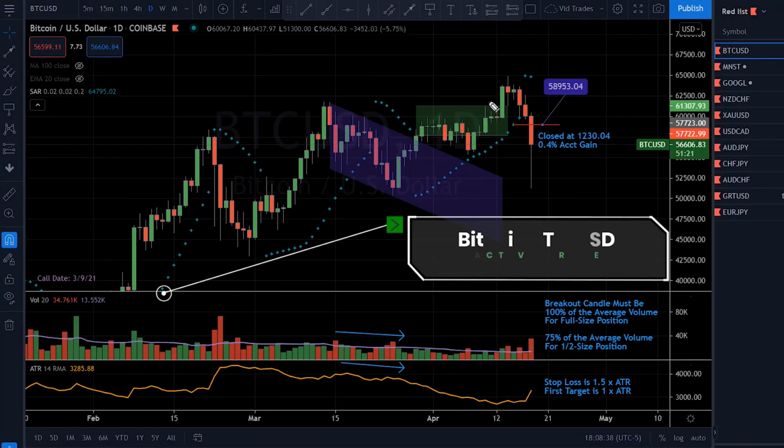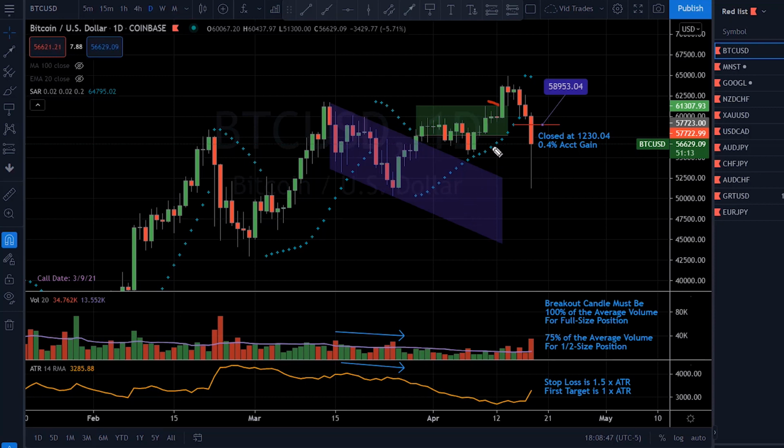Well, Bitcoin finally popped up right here, hit our first target. I took half off for profit and set the stop to break even on the remainder. And then I started trailing my stop as soon as the PSAR got up to here. I kind of held it at that level because it had started to consolidate a bit here, and I shared that stuff with the Comcashers. Anyway, Sunday this thing dropped and hit our stop, closed at 58,953.04 for a profit of 1230.04 per coin, and that represented a 0.4% gain on our account.